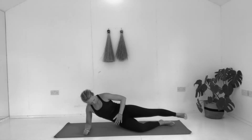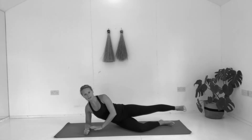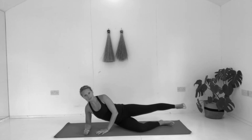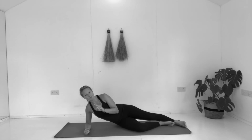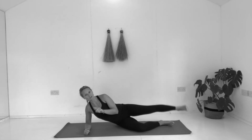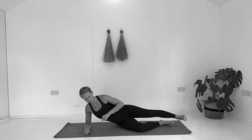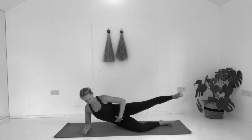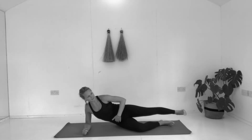So think about your TVA pulling in, wrapping the baby towards your spine, and then lifting the top leg up to hip height, okay? You don't want to lift your leg too high. Just keep thinking to yourself, reduce range of movement, okay? You don't want to lift that hip too high, so just lift it to hip height and then lower. So squeeze to lift, inhale to lower. Exhale, squeeze to lift, inhale to lower.